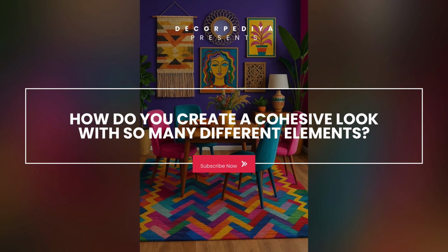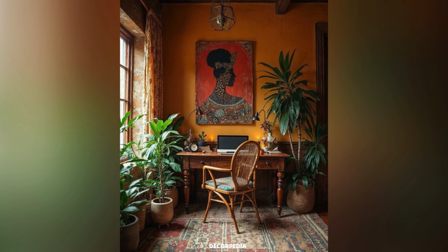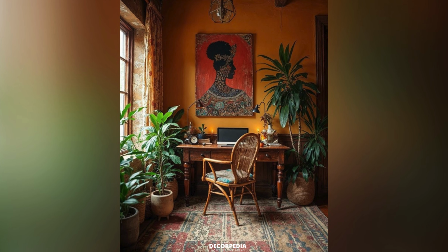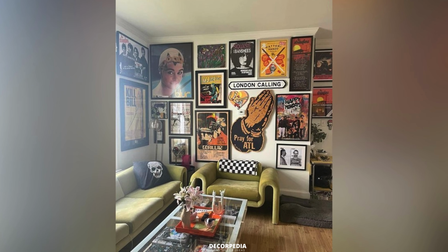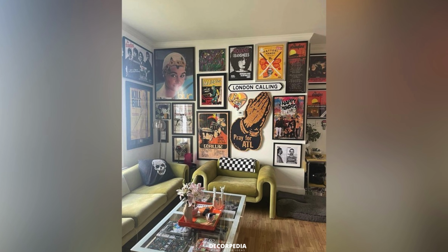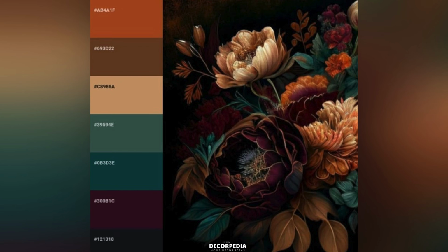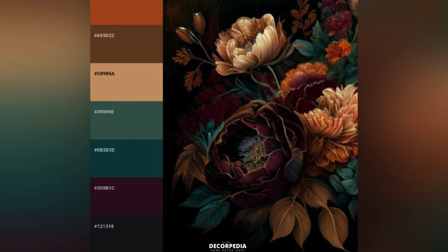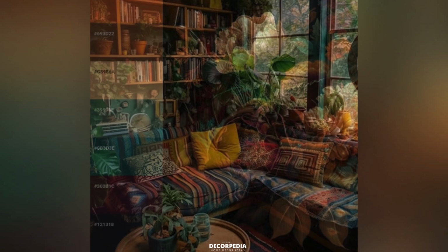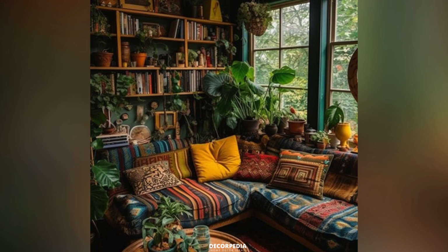How do you create a cohesive look with so many different elements? The magic of maximalism is in storytelling. It's not about matching, it's about belonging together. Establish a theme, vibe, or recurring motif, like a color, shape, or cultural influence, to create unity. Repeat key colors or materials across the room to anchor the space amidst the visual variety. Keep balance by giving your eyes places to rest. Empty wall space, solid color rugs, or monochrome art moments.